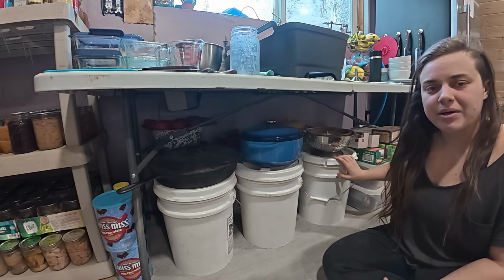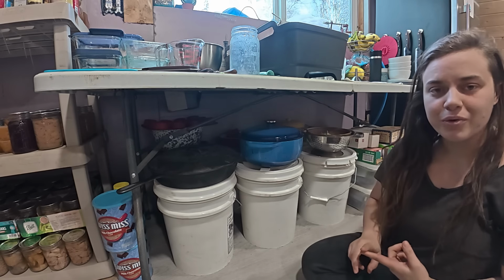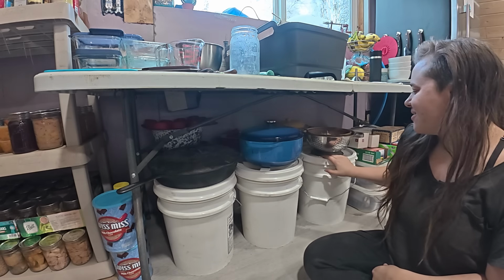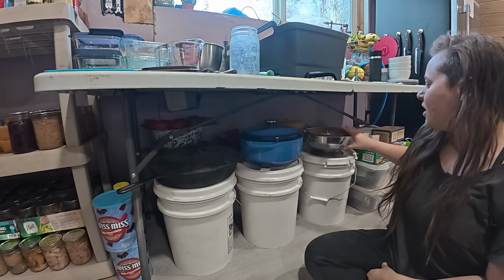This last one we just started. This is a 5-gallon bucket of oatmeal. One of the future projects that I want to start working on is making our own granola, our own cereal, and our own granola bars too. So we have a big bucket of that to start preparing and having all the ingredients so I can start experimenting with it all.